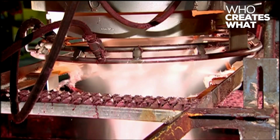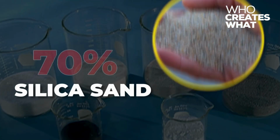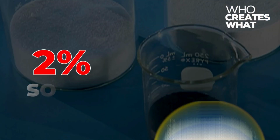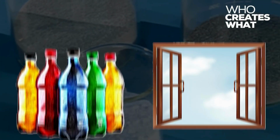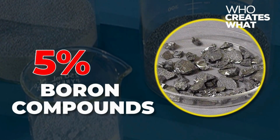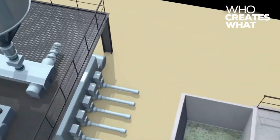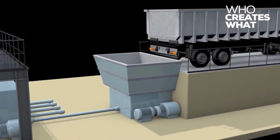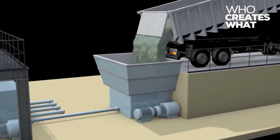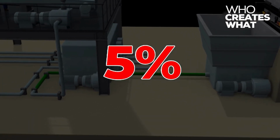and energy consumption. The exact recipe includes 70% silica sand, 10% limestone, 5 to 10% soda ash, up to 40% recycled glass, including bottles and windows, 5% boron compounds for fire resistance. What most competitors won't tell you is that this precise mixture determines the final R value, the measure of thermal resistance. A variation of just 1% in the recycled glass content can alter performance characteristics by up to 5%.